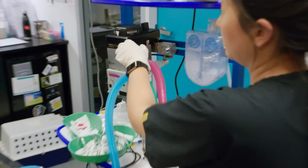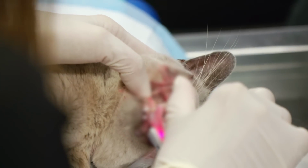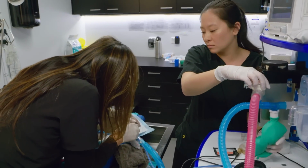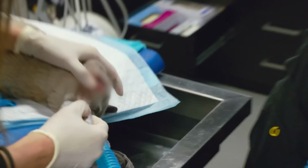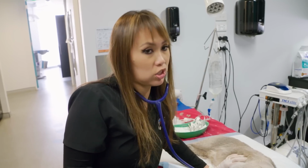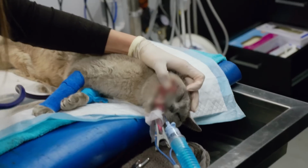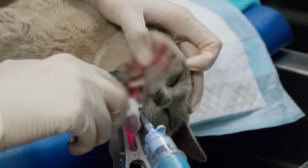So here's the bad tooth. You can see the roots all infected. There's pus coming out the back of it as well. So we're going to have to take that tooth out. I think the reason why this abscess in the cheek is formed is because the root of that tooth has become infected, and that's because she's got bad teeth. So with dental disease, when the plaque builds up and the calculus builds up, it traps bacteria and that feeds into the root of the tooth and the gum.